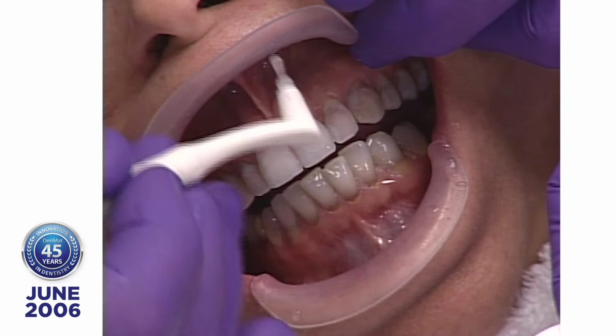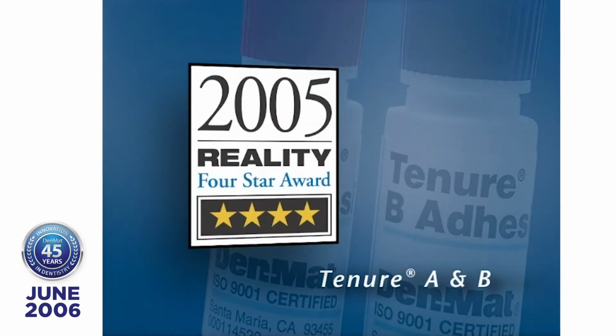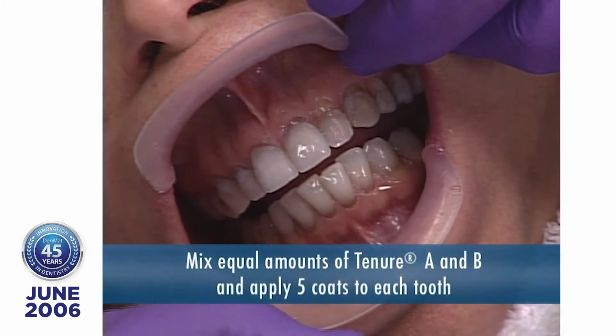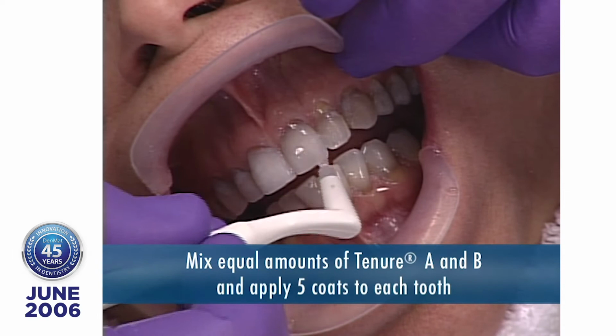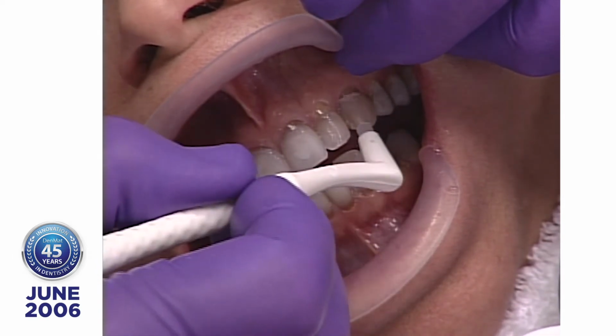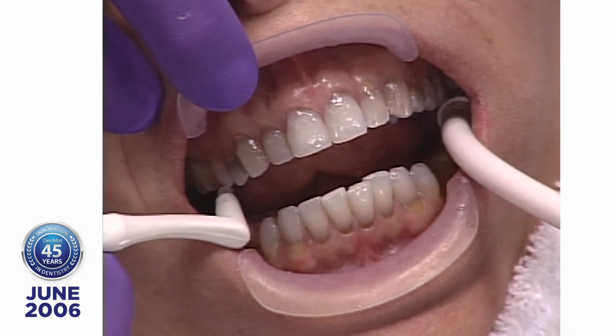And then what I like to do is put some Tenure AB on. I'm going to put Tenure AB on everywhere. I like Tenure AB because it's not light dependent. It sets with all, bonds with all composites. Okay, now what we've done is we've applied Tenure AB and we've etched the maxillary teeth.